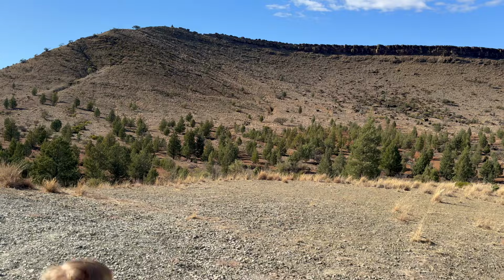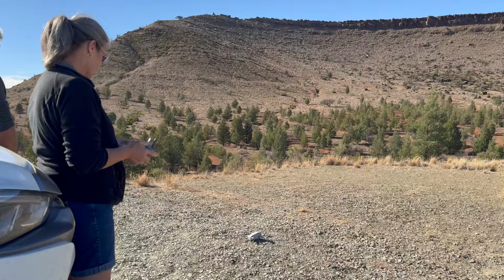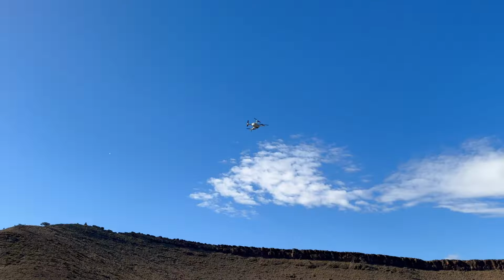Today we decided to do a bit of a road trip, so we packed our cars and were excited for a day of driving around the Flinders. Our first stop was Great Wall of China.